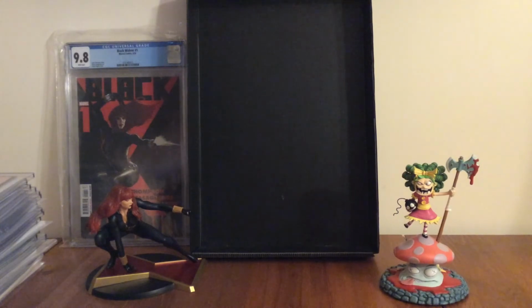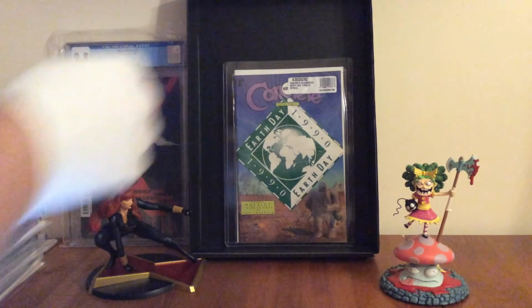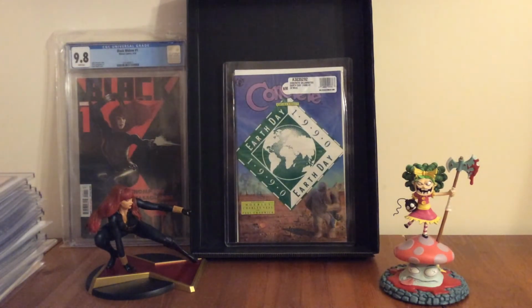Okay, right, the next one I have to show is this one. Here we have Concrete Celebrates Earth Day. And currently there's only one on the CGC census in an 8.5. And I believe this one is in a higher grade than that. So I'm going to send this one off for grading, and I'm hoping this one will come back in about 9.4 grade. Maybe higher. So yeah, really, really cool.